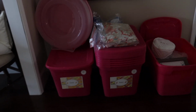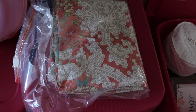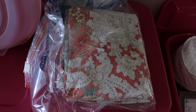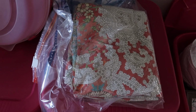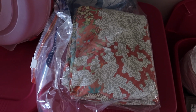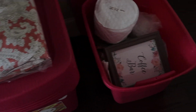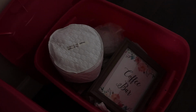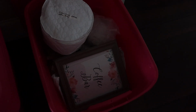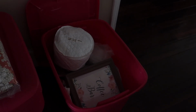Now the only thing that I have left that I did not get out is this Pottery Barn bedding. Typically I decorate our master bedroom for Easter. I change out the duvet and the Euros. But this year, since I'm doing lots of milestone pictures for the baby, I think I want to keep the bedroom neutral because we do a lot of pictures on the bed. I just want it to be as consistent as possible. And then this container has stuff in it that I use more specifically for Mother's Day. So I'll pull that back out when we do our Mother's Day brunch.